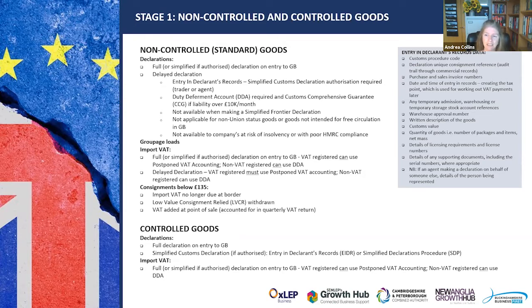However, if you've decided to delay your declaration, so if you decided to just make that entry in declarant's record and settle up with HMRC towards July when you submit that supplementary declaration, then you must use postponed VAT accounting for your import VAT. So you would be using your duty deferment account for your import duty, but you'd be using your postponed VAT accounting for the import VAT. That's mandatory if you're deferring those declarations. Non-VAT registered companies can again use their duty deferment account.